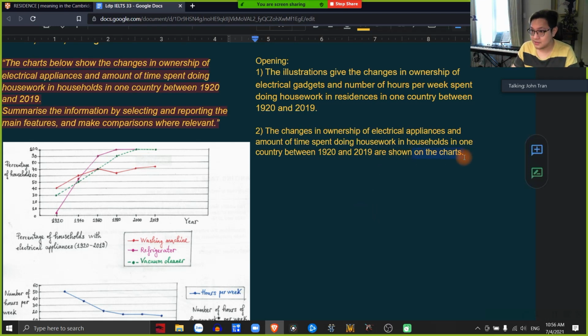Are shown on the charts. Or we can omit them. You can just eliminate them.